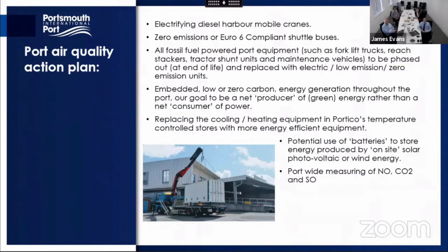We've embedded low and zero carbon energy generation throughout our ports, and we actually want to become a net producer of green energy rather than a net consumer. We're replacing the cooling and heating equipment in Portico's temperature controlled stores with more efficient equipment. We'll be utilising batteries, so the image there is a large battery within a container that was recently delivered to site, and we'll store their solar captured energy. We're also looking at installing some wind turbines around the site, and we'll continue to measure the nitrous oxide, carbon dioxide and sulphur oxide levels around the port.